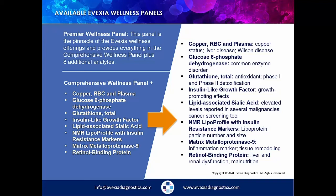And the final analyte in this panel is known as retinol binding protein. Now, serum concentrations of this analyte reflect the synthesis capacity of the liver and may indicate early malnutrition, acute and chronic hepatic disease, advanced chronic renal insufficiency, and cystic fibrosis.